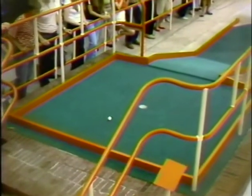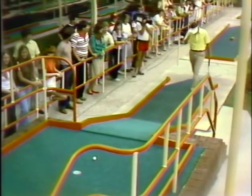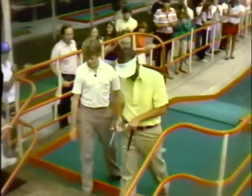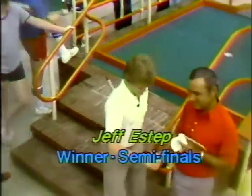He's got a chance. He's got a chance. Not quite. Gave it a good run. So Jeff Vestep, the defending champion, advances to the finals by defeating Robert Smith 1 up. And we'll be back in Fayetteville, North Carolina in just a moment.